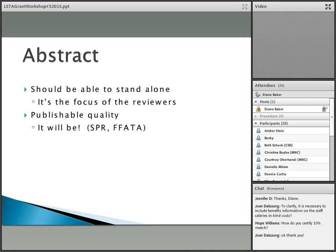And publishable, as I mentioned, SPR, that we just love. I can't say I love them, but they do have lots of initialisms and acronyms in the federal government. These are two of them. The first one refers to the reporting program that is used by IMLS. The second one, FFATA, finding a way to pronounce some of these too. The Federal Funding Accountability and Transparency Act.